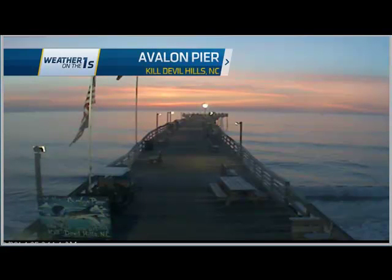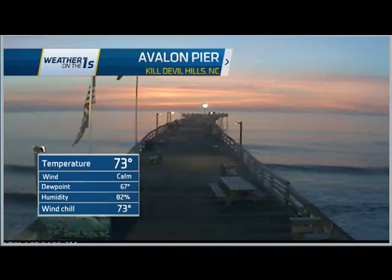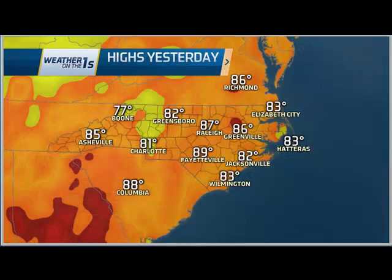Nice looking shot this morning from the Avalon Pier web camera. It looks like it's going to be a nice sunrise there along the Carolina coast this morning. Enough cloud cover there to make for a pretty scene this morning. Warm and muggy conditions all around the region. Temperature 73 there along that portion of the Outer Banks. The dew point way up there at 67 degrees.